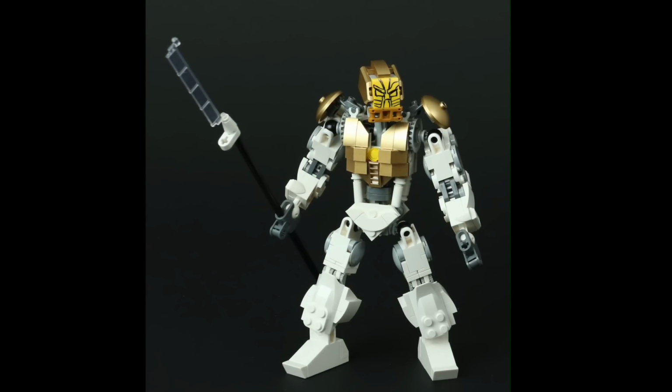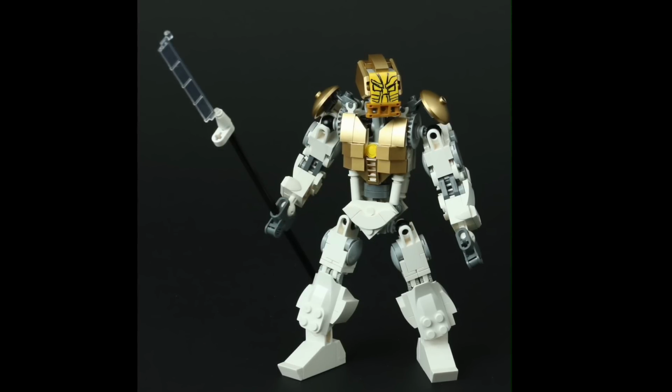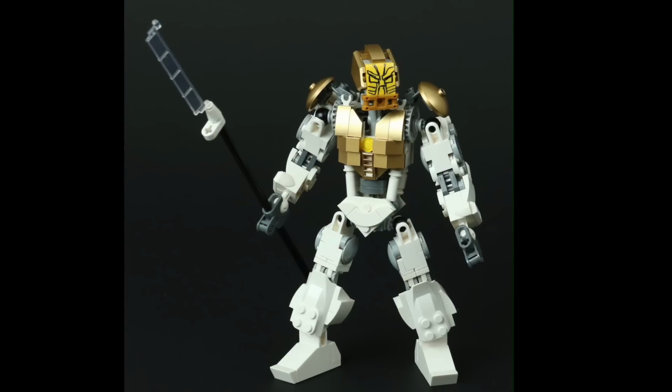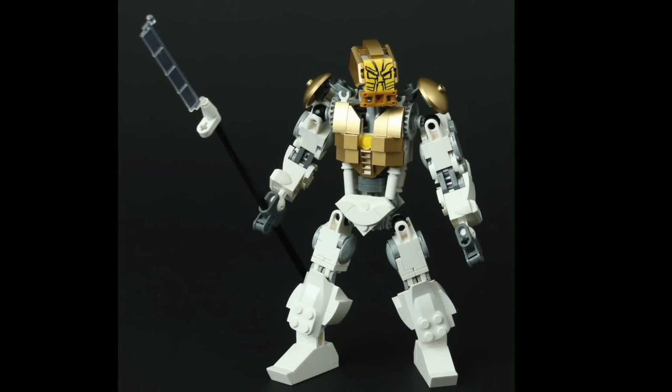Some people love it, some people really don't love it, and I'm actually in the camp of someone who really does like it. To me, this represents an actual LEGO action figure brick built out of standard LEGO system bricks, which is really cool because obviously LEGO isn't going to be bringing back any Bionicle pieces, and this feels the closest that we could get.